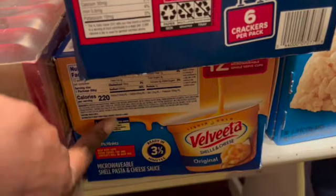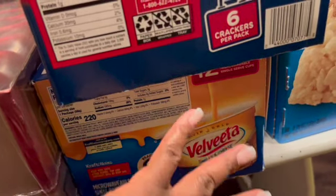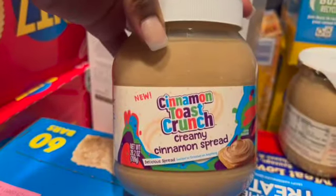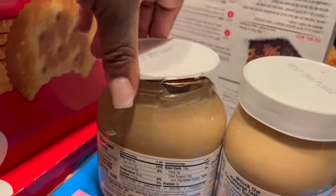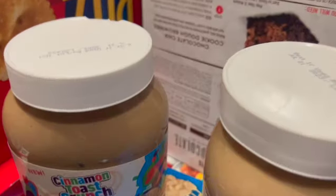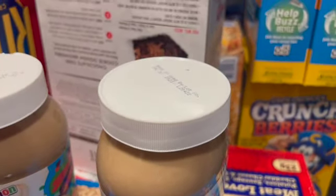And then I got the Velveeta cups for little simple lunches for me and baby boy when we're here by ourselves. Then I grabbed these Cinnamon Toast Crunch creamy cinnamon spread. Y'all, I had so much in my basket that I ended up breaking the top on one of them. Okay. I also had some cake balls that ended up falling off of the cart.